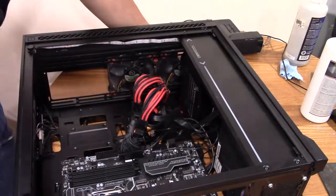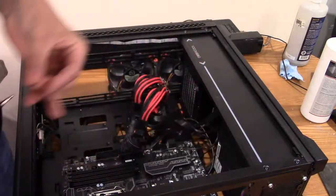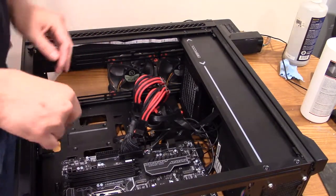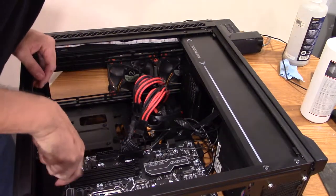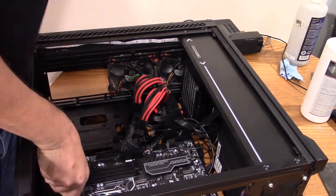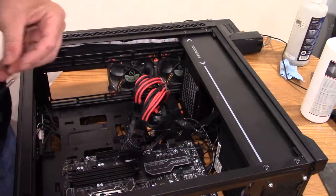Also, some guys will use a power screwdriver in order to put these screws in. I don't recommend that, especially if you've never built a computer before, because if your screwdriver has too much torque, you could damage the motherboard, you could cause all kinds of problems. So, rule of thumb, use your hands.